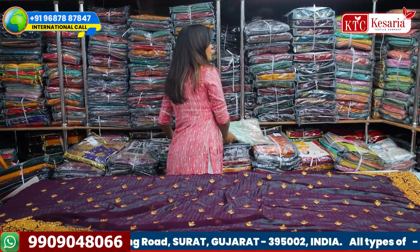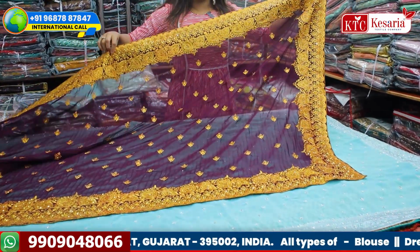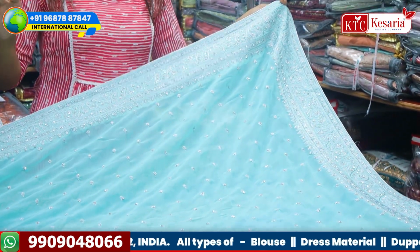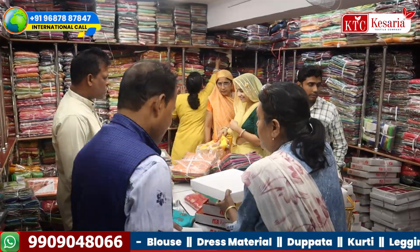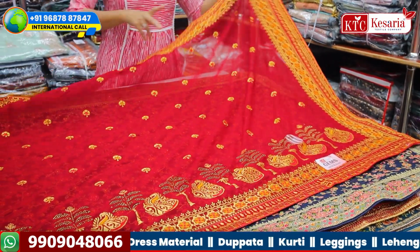So this was a random collection. Now let me go through these collections sooner, so you get a little idea of what types of varieties we have. These are the ready varieties which are in demand with all the customers, and that's why they are on the table, because people who come to purchase from Kesaria Textile Company, that too at manufacturing rates, are really loving these particular sarees.